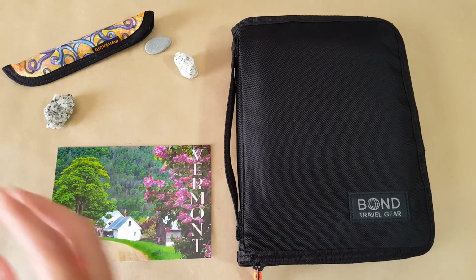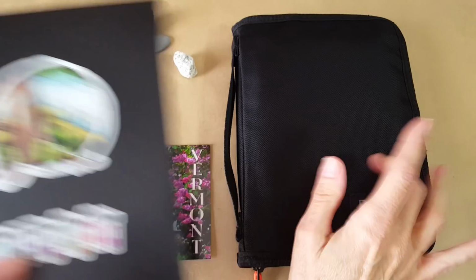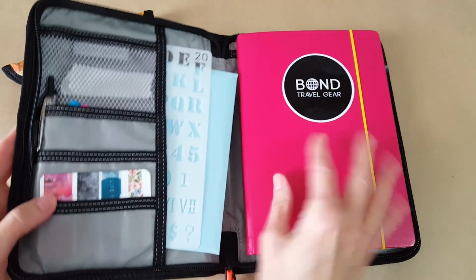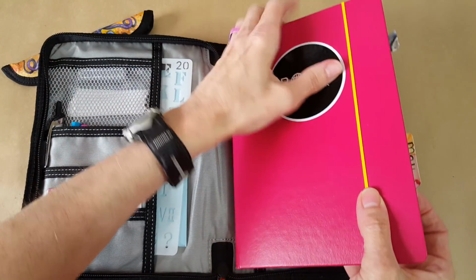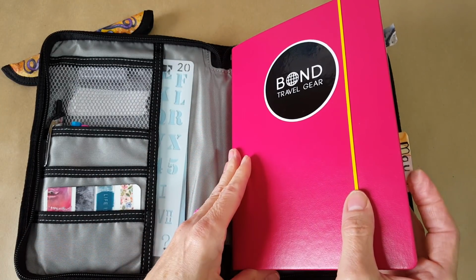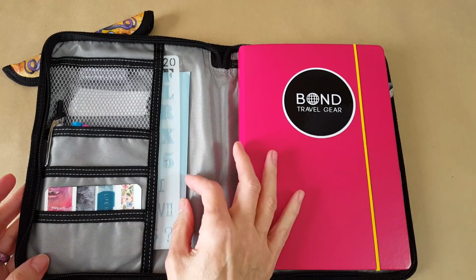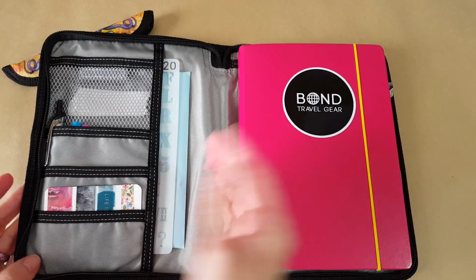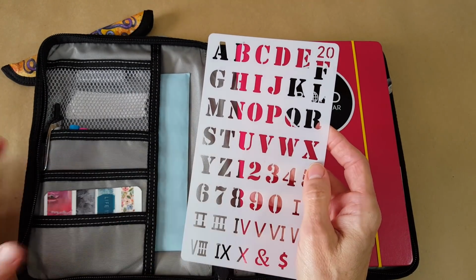But I found that it is about maybe a quarter inch wider than the Leuchtturm. So this zipper case accommodated my Leuchtturm with tabs, which I don't have very many right now. I just had a couple little washi and a little tab that I ordered on Etsy, and I'll go ahead and link you to Robyn's Etsy shop. So in here I carried this stencil, which was super important to me.